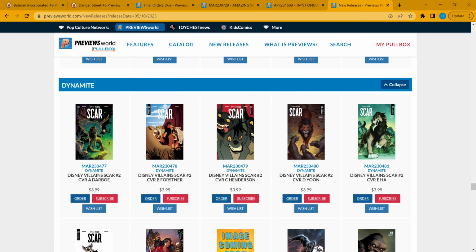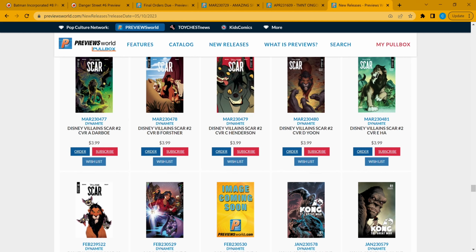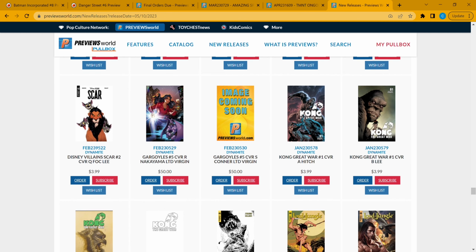Alright, we're at Dynamite. What do we got? Got Scar. I heard issue 1 was pretty bad. I'm not gonna trash it because I didn't read it. But the covers are actually really cool. So that's fun. Gargoyles number 5. These are some limited edition books coming out. Your shop probably won't even have them unless you ask them to order it.